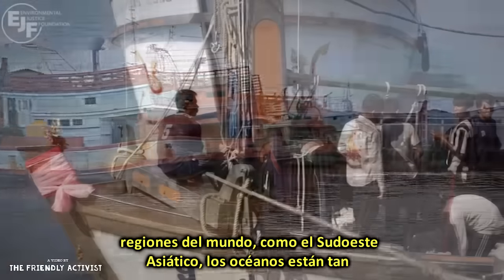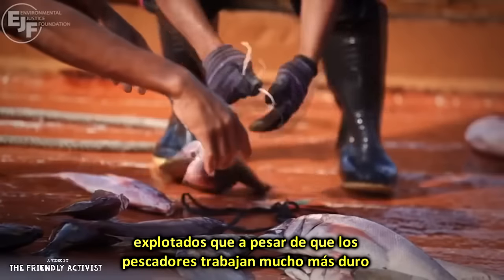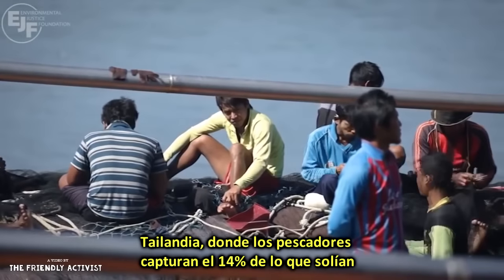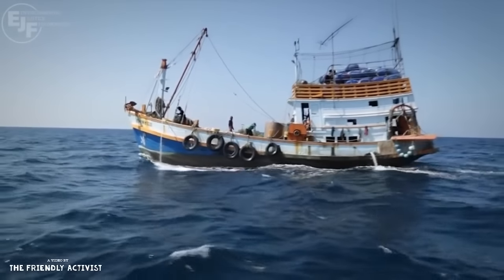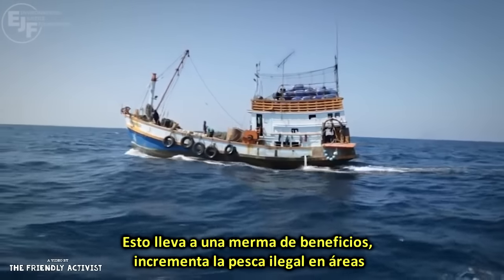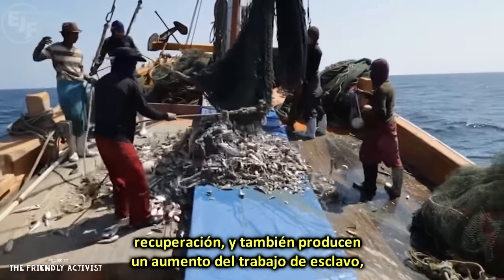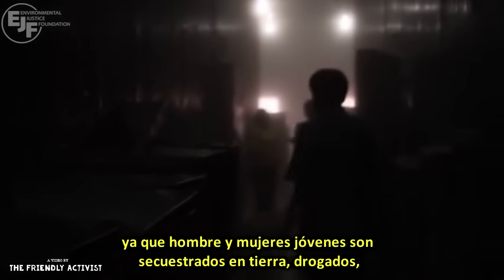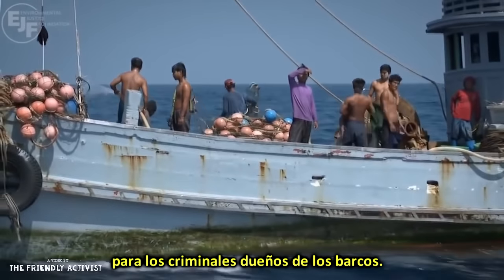In some regions of the world, such as Southeast Asia, the oceans are so exploited that although fishermen are working several times harder than in the past, they are catching fewer and fewer fish. This is especially the case in Thailand, where fishermen are catching 14% of what they used to 50 years ago. This has led to a loss of profits, an increase in illegal fishing in marine sanctuaries, persistent fishing methods that allow no time for spawning, and also resulted in large rates of slave labor as young men and women are kidnapped on land, drugged, beaten unconscious, and taken on ships where they may be forced to work relentlessly for years so as to reduce the cost of the operations for the criminal ship owners.